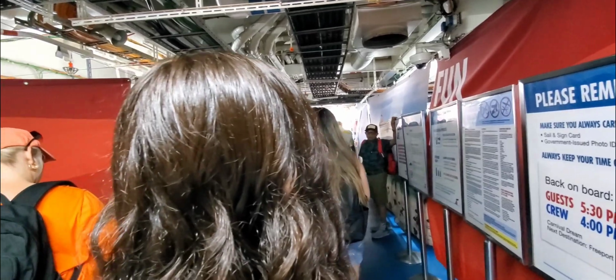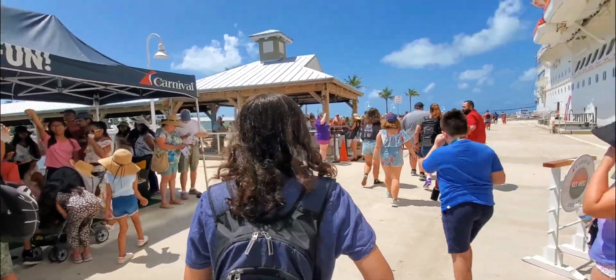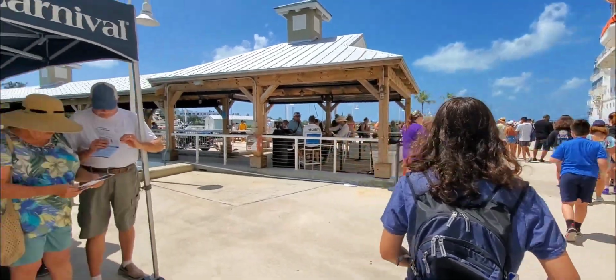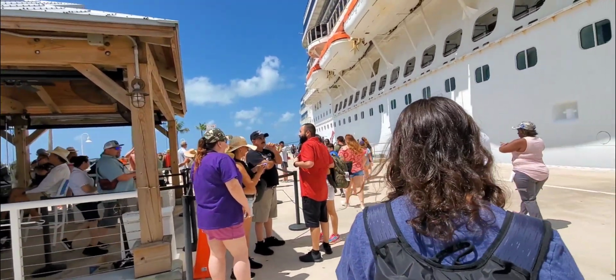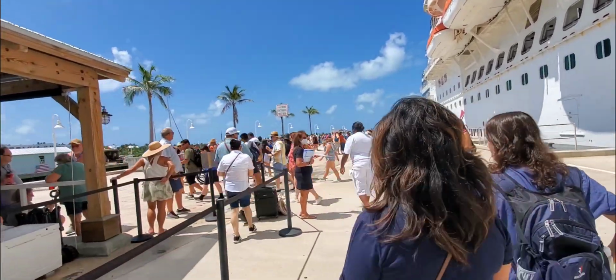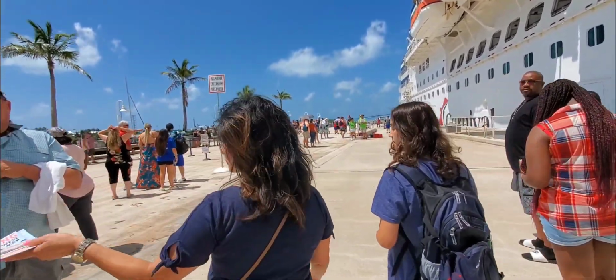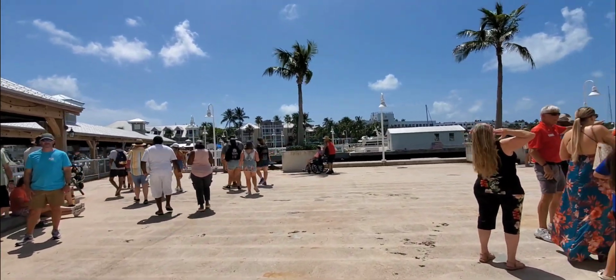Getting ready to disembark the ship. All right, we're back on solid ground. There's the boat. All right, so let's go walk. And so excursions are right here, okay? Right as soon as you walk off the boat, there's the excursion. So we got to 12:30. So let's go, and there's beautiful Key West right there.